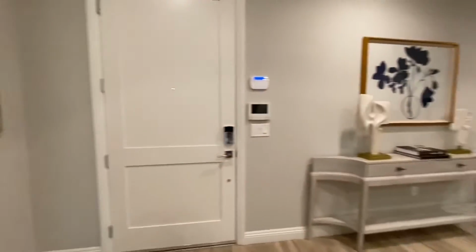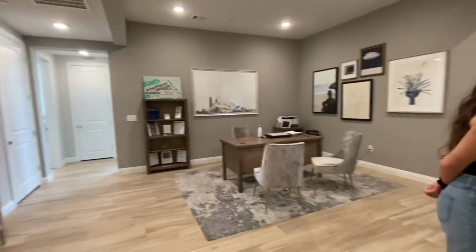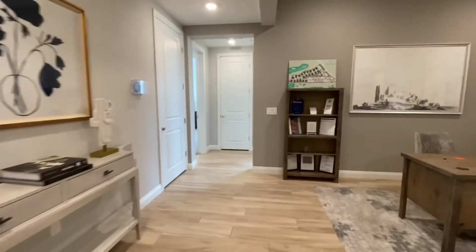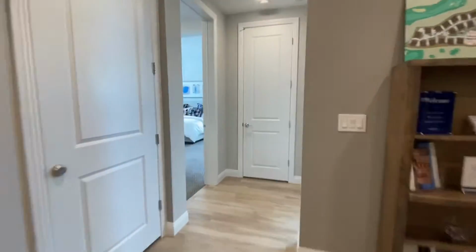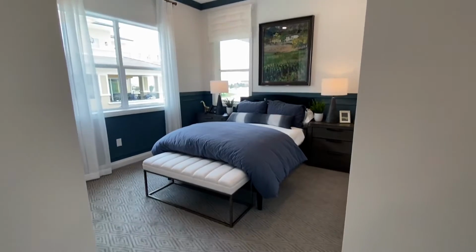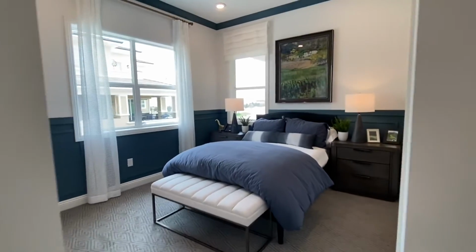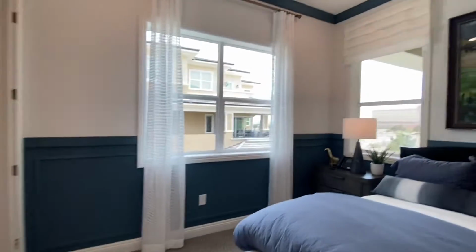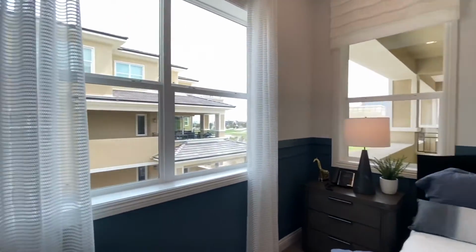Let's take a tour of these luxury condos in Las Vegas, Nevada. This is Mira Villa in Summerlin, a project by Toll Brothers. This model is 2 bedrooms, 2 full baths, 1 half bath, just over 2,000 square feet.